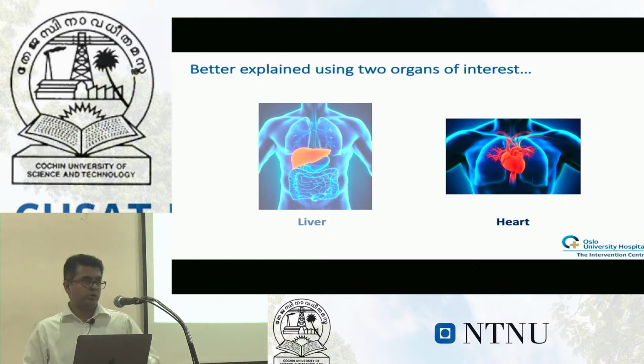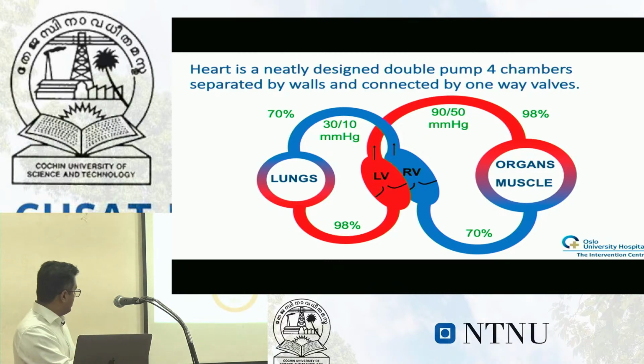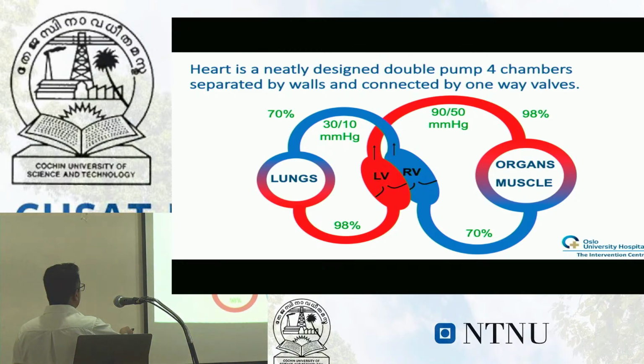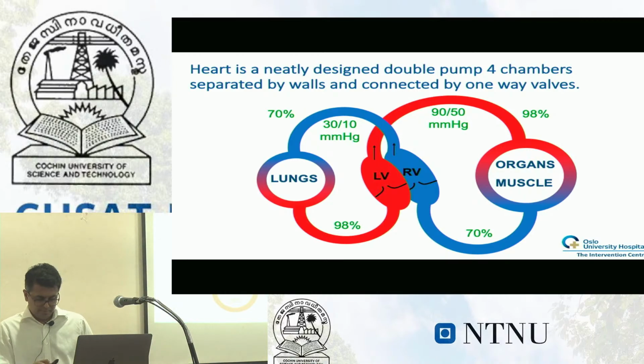Right now I'll go a bit into the heart as well, what we did there. So, the heart. The heart is a very neatly designed organ. It's a really good organ, a double pump, four-chamber organ separated by valves. That means you have the blood coming in, which is oxygenated in the lungs. And then it goes into the heart and is pumped back into the organs. That goes back into the right side, then it's pumped back into the lungs for re-oxygenation. So that's basically the function of the heart. So it's a plumbing system in a way.